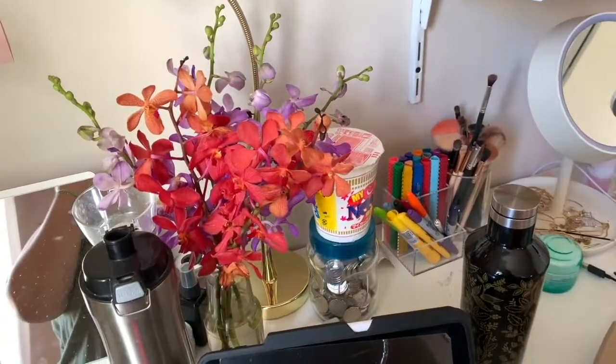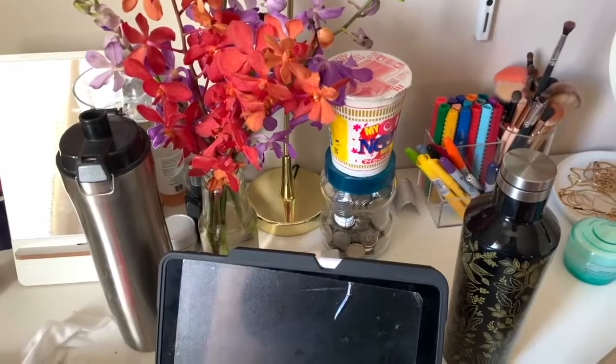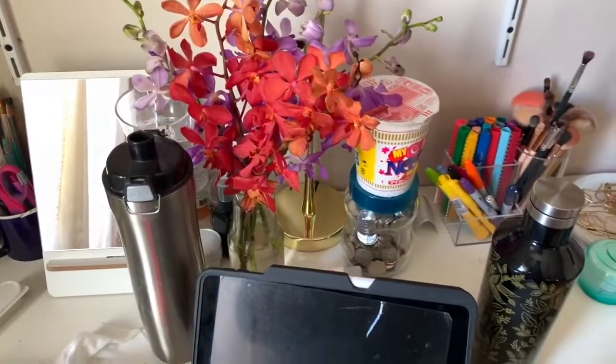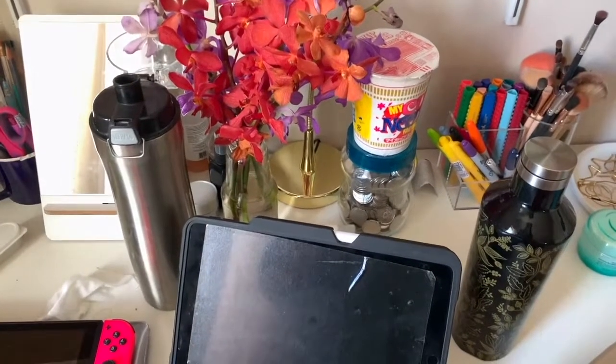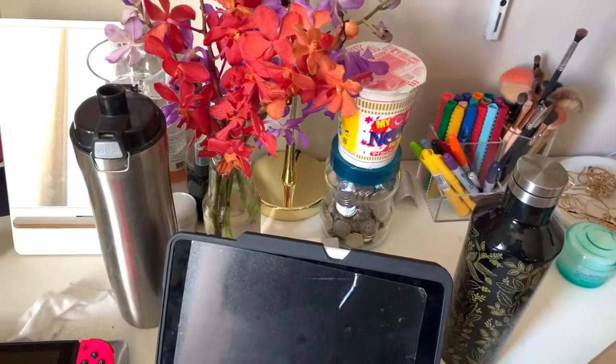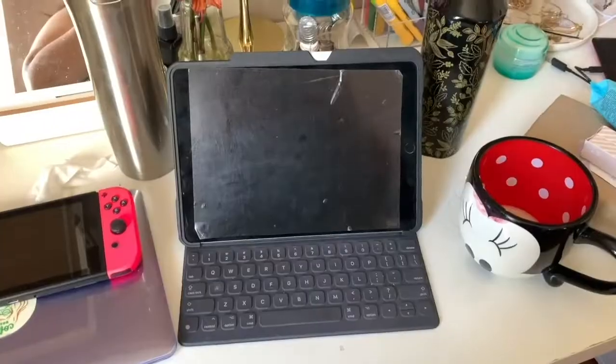Yes, because I am a tita that way. My noodles from Japan, I haven't eaten them yet. And as you can see, I have two water bottles, this one and this one, because I'm always drinking water when I'm on my desk. And I also have tea, which seems like a lot of liquid for one person, but it fuels me. I need it.